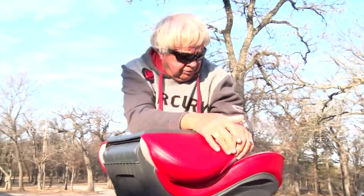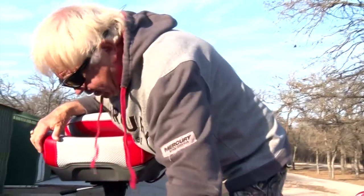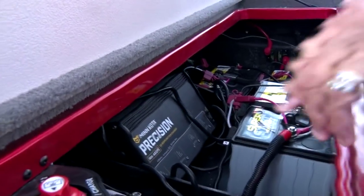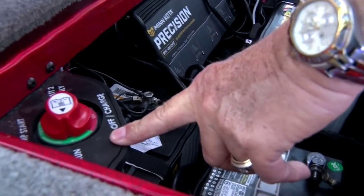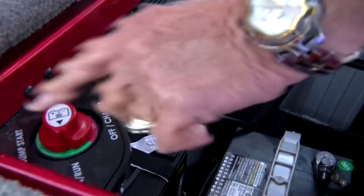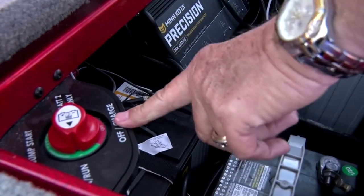The other thing I was going to talk to you about back here in this back end, let me just open that back up again, is this situation right here. This is a Ranger innovation. Ranger's innovated most of the things that have come around in bass boats. And this allows you to turn your boat to the off position. When you turn this switch right here over to the, I'm not going to do it because I've got my interior lights on. You turn it to the off position like that.